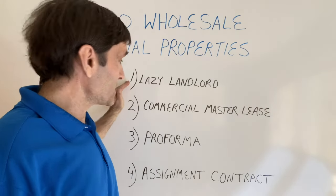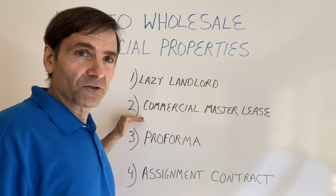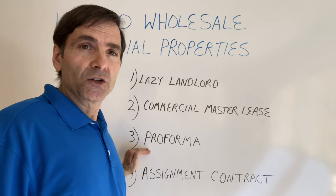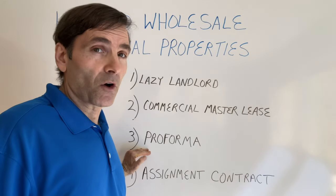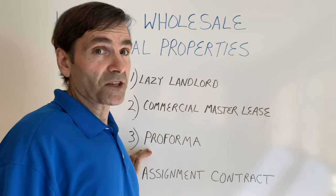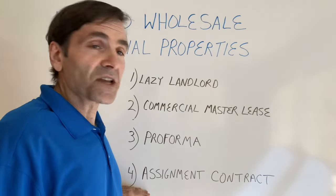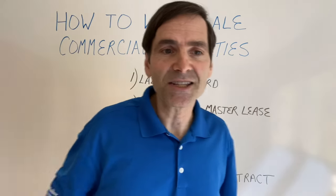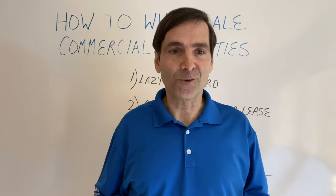Number 1, finding a lazy landlord. Number 2, putting creative terms in place. Number 3, using a pro forma statement to show the upside potential of all the things that could be done to increase the net operating income of the property, which makes it worth a lot more. And step number 4, using a simple assignment contract to get a nice chunk of change up front.